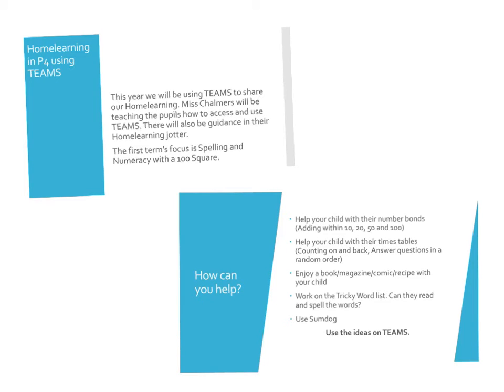How you can help at home. You can help your child with their number bonds, adding 10, 20, 50, 100. Help your child with their times tables, counting on and back, answer questions in a random order. You can enjoy a book, magazine, comic, recipe with your child. You can work on the tricky word list. Can they read them? Can they spell them? Use SumDog. Use the different ideas on Teams.